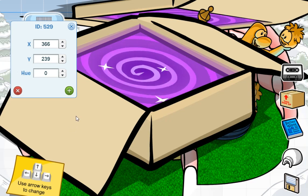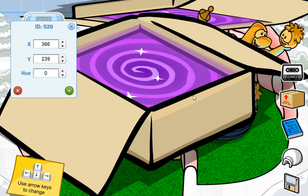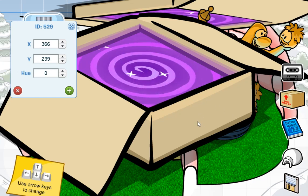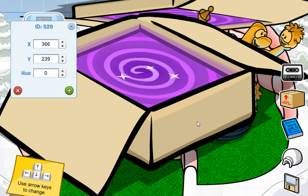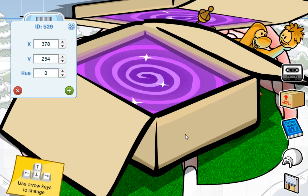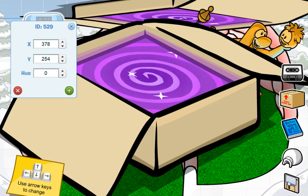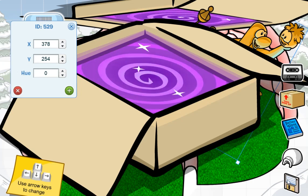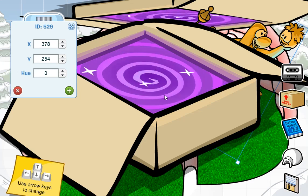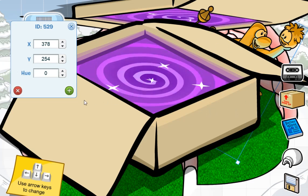What the heck is going on? What is going on? No. Let me just save the igloo really quick and see if I can try and go back in and try to remove that. Yeah, I'm gonna remove that because it's actually causing a lot of lag.